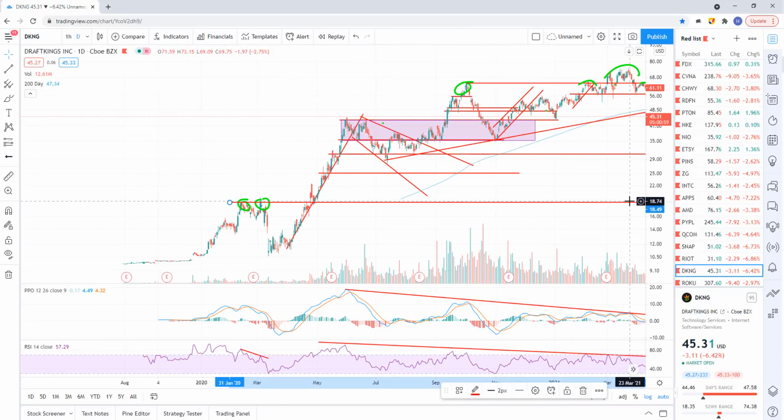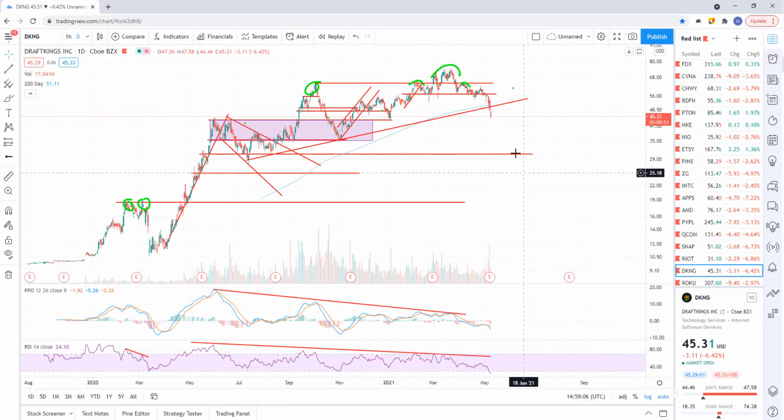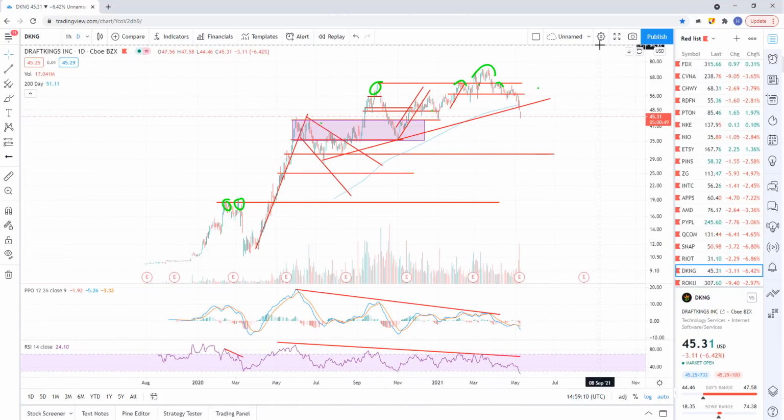It's about 18.67 or so. That's a pretty big fall if we're going to get that. And again, it's not going to happen all at once, most likely. But again, these things went parabolic in 2020. So I think to come down quite a bit is completely plausible.